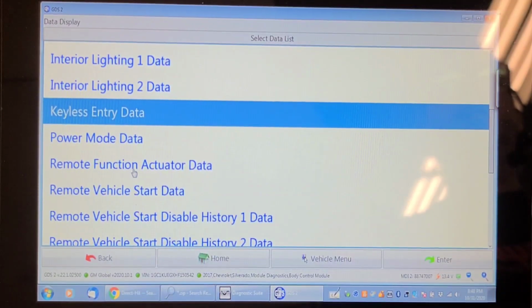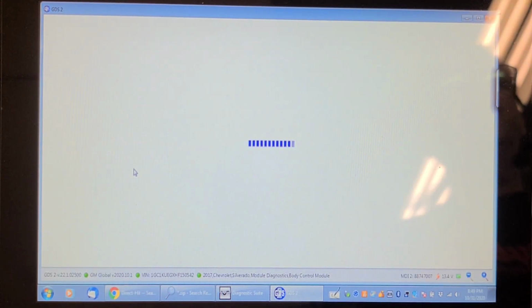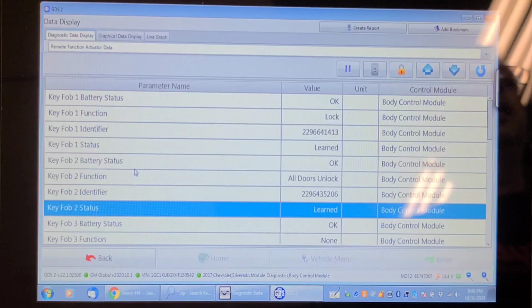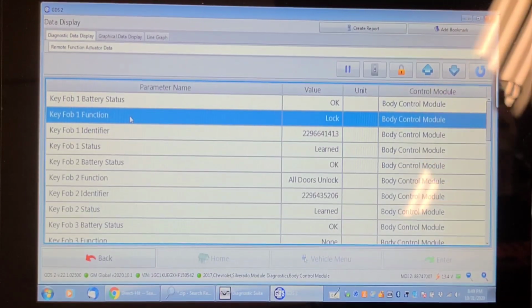Remote function actuator data. Must be this one I was looking at before, because it had the status of the key fobs. That's better. Key fob 1 function, right there. That was lock, unlock, all doors unlock, lock. All right, well, after all this, a corroded wire under the sill plate. I know what to look for next time, that's for sure.